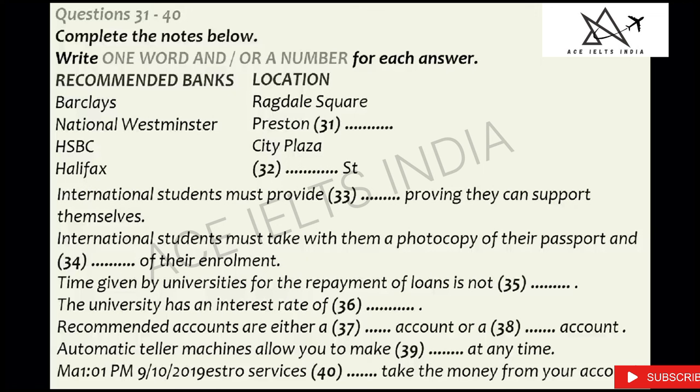Either a current account or a savings account is enough. With either of these accounts, you can use your card to make withdrawals and deposits from automatic teller machines at any time, and make payments over the internet if you choose.